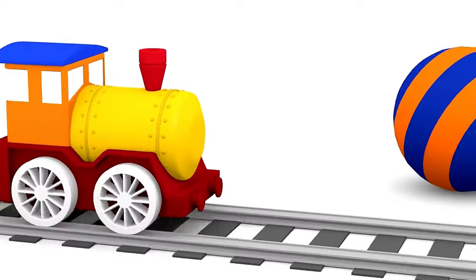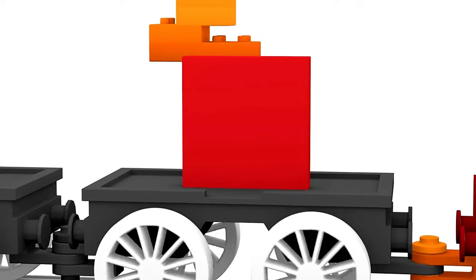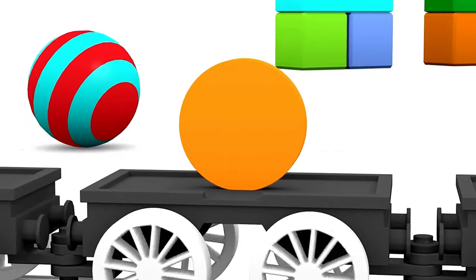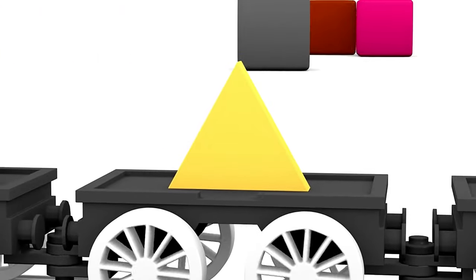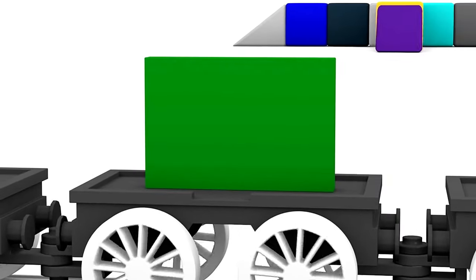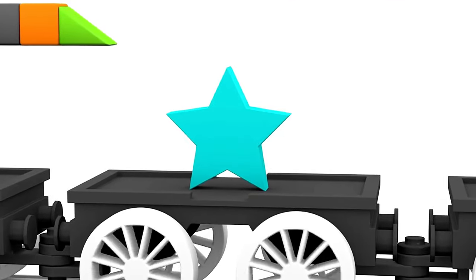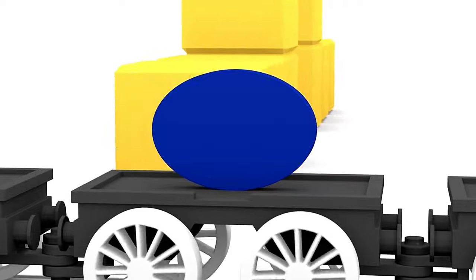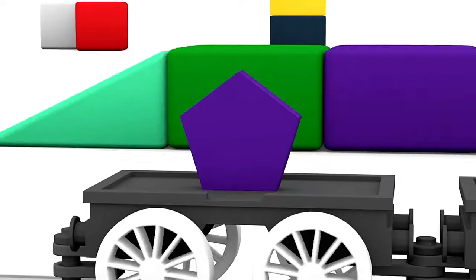Here is our beautiful train. Today it is transporting shapes. Square. Circle. Triangle. Rectangle. Star. Oval. And pentagon. Let's play this puzzle to try to find the same shapes.